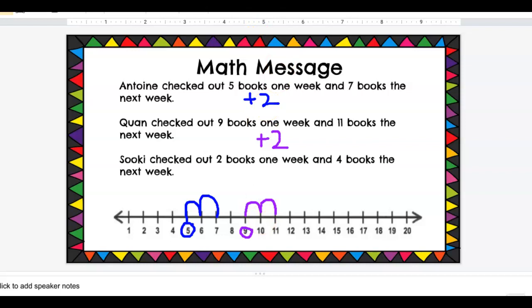And then the last person is Suki. And Suki checked out 2 books the first week, right? And 4 books the next week. So it's 2 hops to get to 4. What? Suki checked out 2 more books the next week. So did Quan, and so did Antoine.